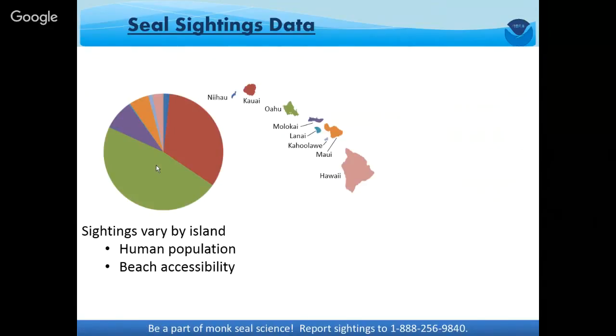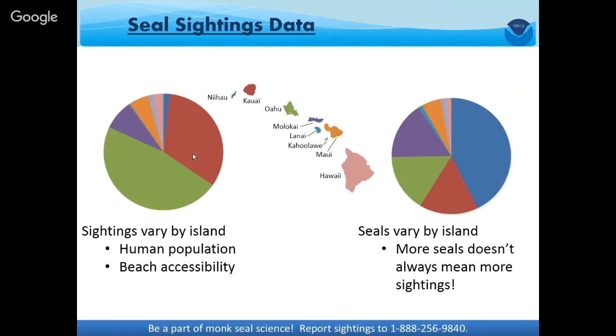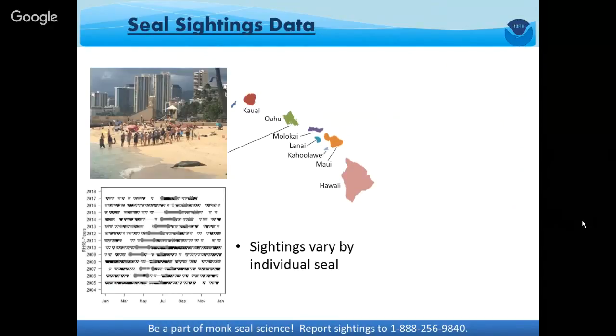And what we see is that the number of sightings we get doesn't always coincide with the number of seals that are around. So this pie chart shows the number of seals per island. And you can see a large portion of the population is on Niihau. But of course, since that's a privately owned island, not very many people get to it. We get this tiny little sliver of sightings. So kind of what happens on Niihau stays on Niihau. But these skews in the sightings are exactly the sorts of things that we're going to try to figure out with some detective work to see what's going on with seals when we're not directly seeing them. And so, of course, with all of this, the sightings and the amount of data can vary dramatically from seal to seal.